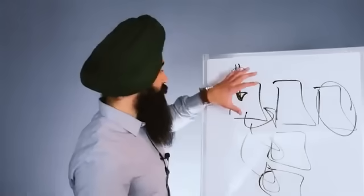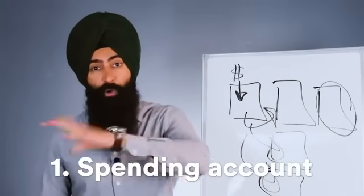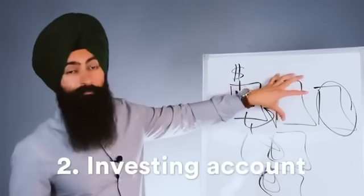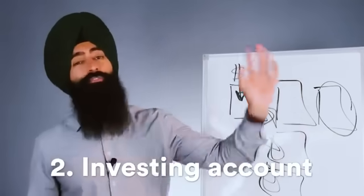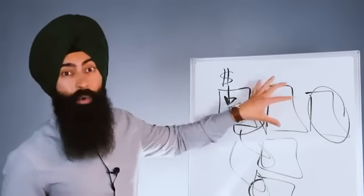But at the very least, the reason why you need 3 bank accounts is because you need some money that you can go and spend, that you can buy your groceries with, that you pay your rent with, that you pay your mortgage with, that you buy a car with. This is your spending money. Then this is the money that's going to be invested. And you don't have to worry about getting all fancy with stocks and real estate and all the other stuff right now. Just know that this is the money that's going to be invested.